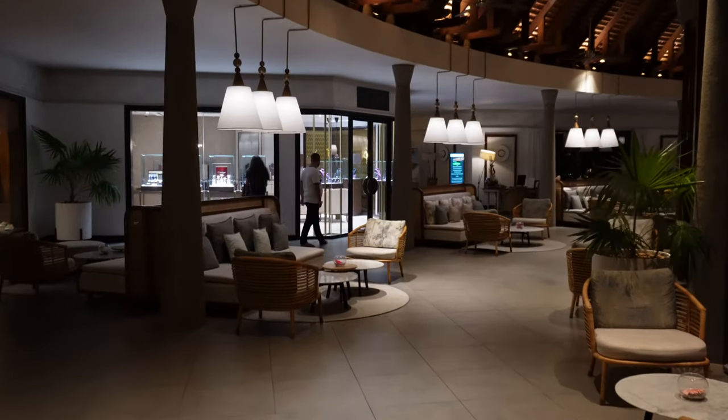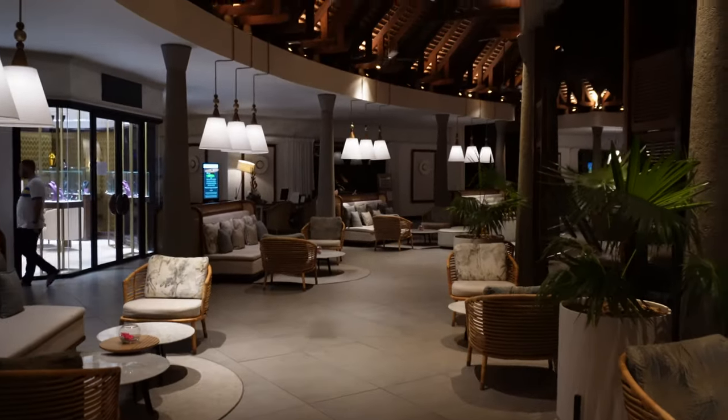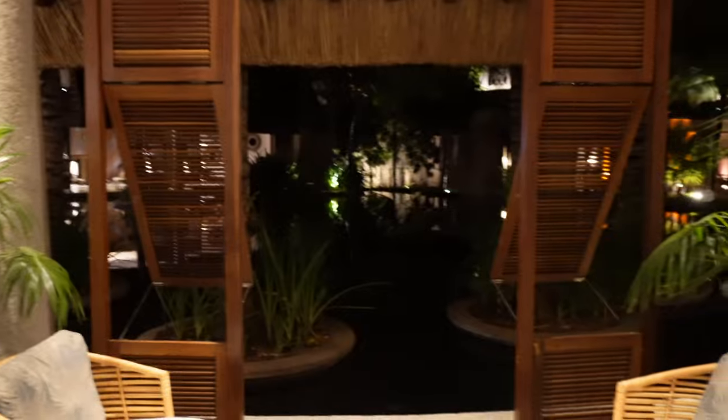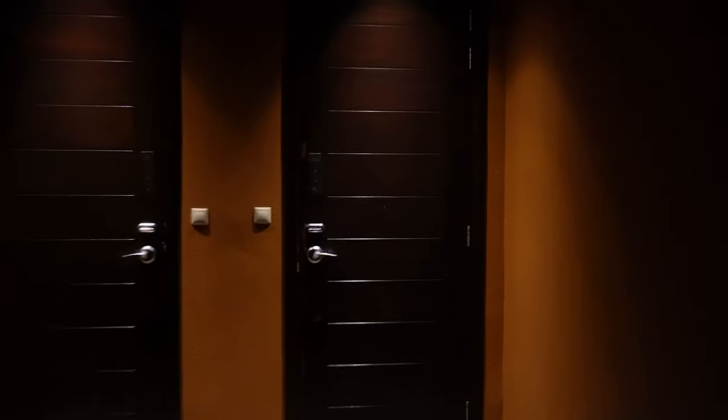We only arrived at the hotel at 9 o'clock, so we had to check in at night. And then we went on to see our rooms for the first time. And these rooms were absolutely incredible.